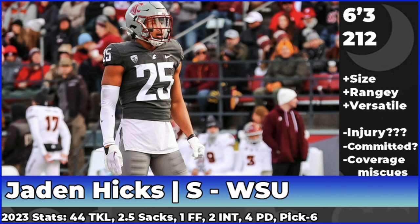Maybe not the best coverage safety right now, but he can definitely play over the top. He can come down and play in the box. He loves to hit people, man. He's a really good tackler, in my opinion, and that's going to be a really big thing for teams. But I think it was the Stanford game, or maybe the Oregon State, where he just leveled a dude coming across the middle. I think it was a tight end, and knocked the wind out of him. That's for damn sure.